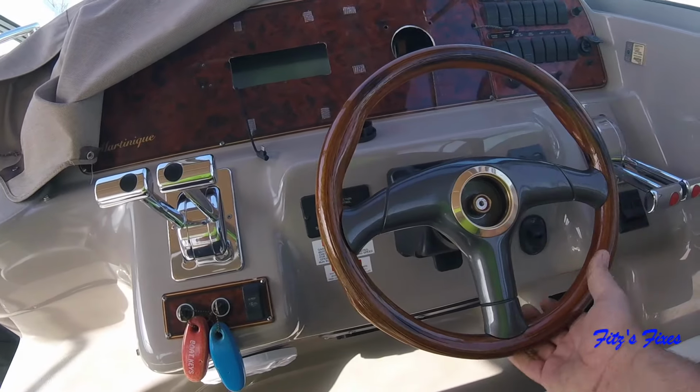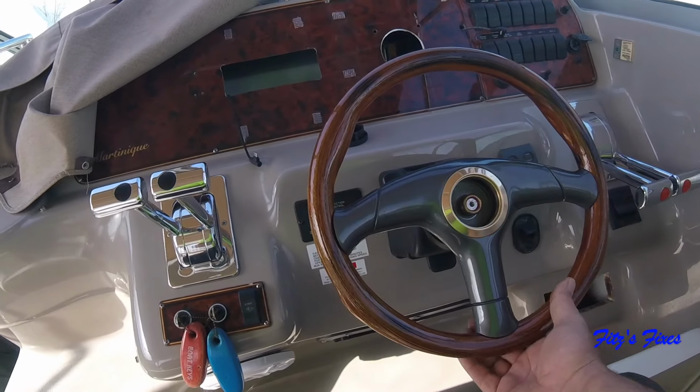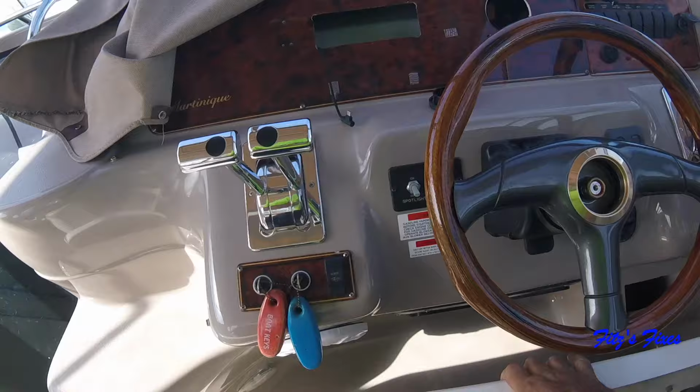It got rid of all the sharp, well, I sanded it down, but it got rid of all the sharp old lacquer on it, or whatever it was. And it's nice and smooth. Feels good. So that's that. I just got to tighten that up.